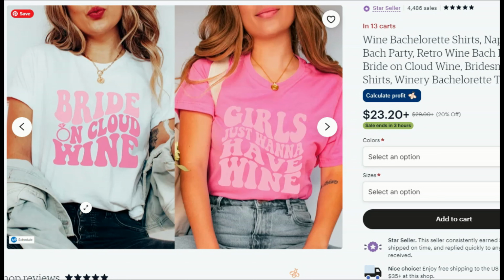So if you can type letters on the computer, you can do this. And once this is listed on Etsy, this can sell for you over and over and over again without you having to do anything at all. This becomes a passive income machine, every single listing that you get up here.